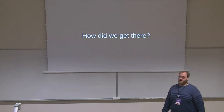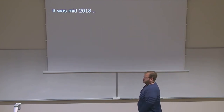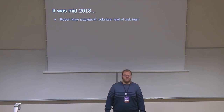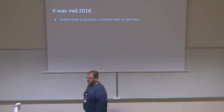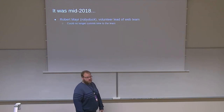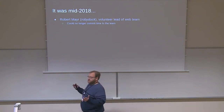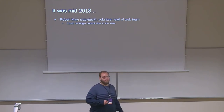So how did we get from the previous design to what we have today? In mid-2018, we had a volunteer contributor who was leading the Fedora websites team. His name was Robert Mayer, Roby Duck on IRC. He was doing this for a number of years, and by mid-2018 he had other commitments come up, which happens, and he was no longer able to devote as much time to maintaining the websites.